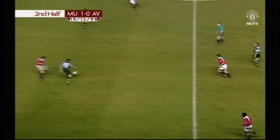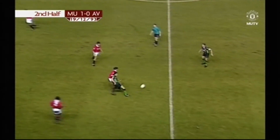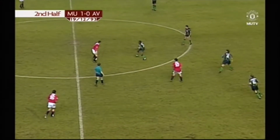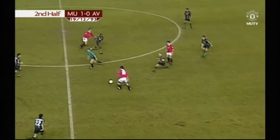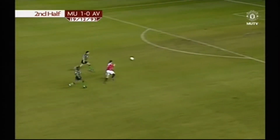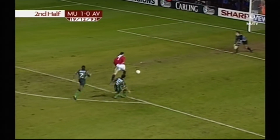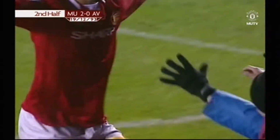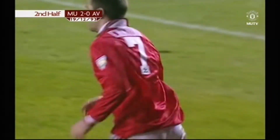Daly, Richardson, Whittingham. But this Manchester United defensive unit, and one of them, Bruce, puts Cantona away. He's in, he's scored, it's the game over now. Eric Cantona has made absolutely sure.